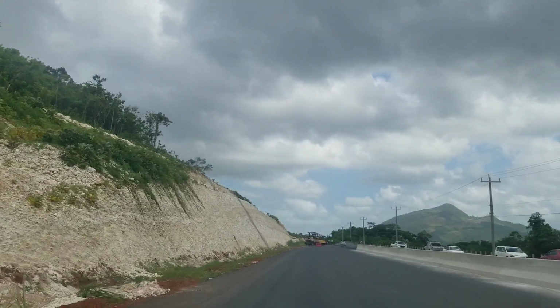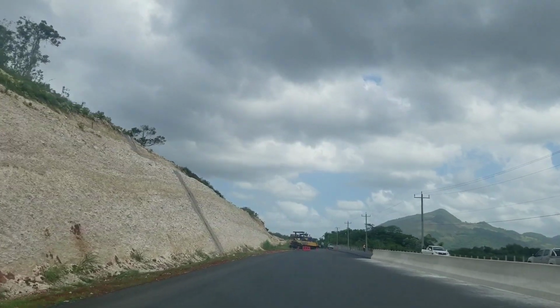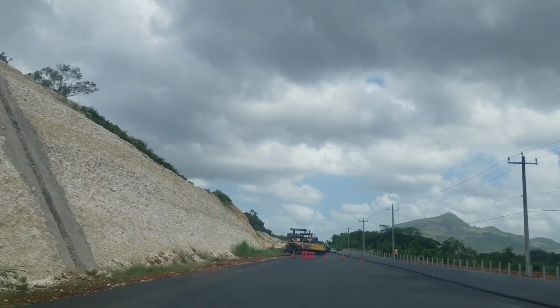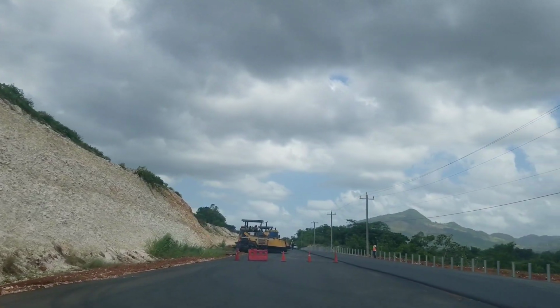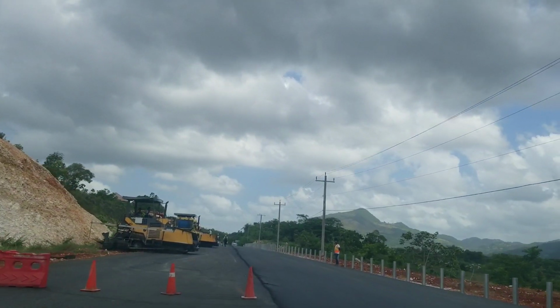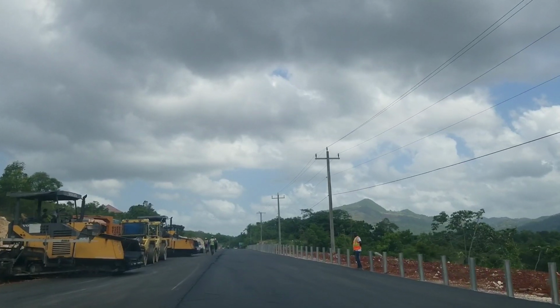So what's happening here is, because the highway is going to incorporate the Melrose Hill bypass, the bypass is being upgraded to 4 lanes. So it's going to be a dual carriageway. As you can see, very nicely done. However, it's not finished. It's scheduled to finish in August. So this part now is under construction.